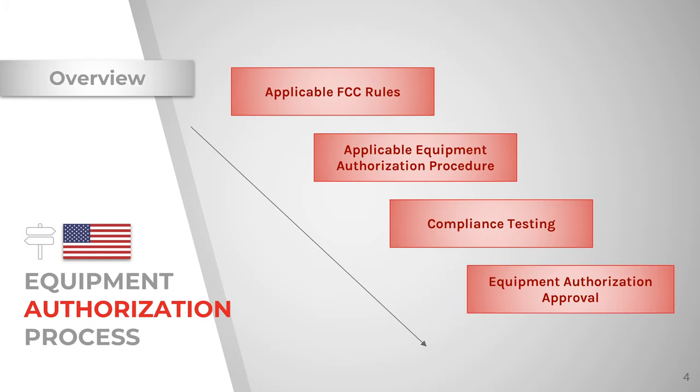Here we see the high-level review of the equipment authorization process. The first step is to determine the FCC's rules that are applicable to your device. This consists of initially determining if the device is a radio frequency device, regulated by the FCC and subject to the FCC rules. Then determining all applicable technical and administrative rules that apply to the device requiring an equipment authorization.